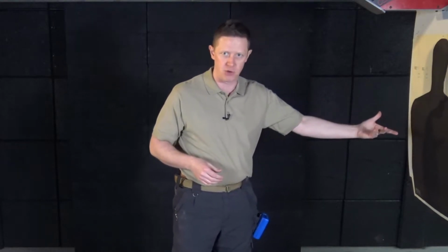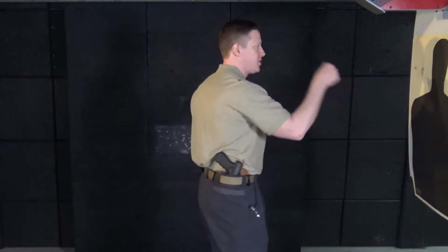The skill development part that's useful for us is, one, we're developing really fast. We're pushing ourselves in the draw to get that firearm out as quickly as we can. Then we're also really engaging with confidence. There's really no way you're going to miss at this kind of distance. This is really close. I mean, you can darn near touch him with the firearm.